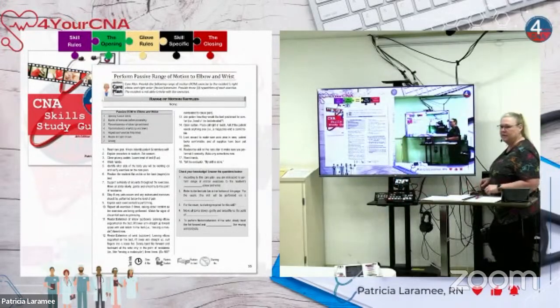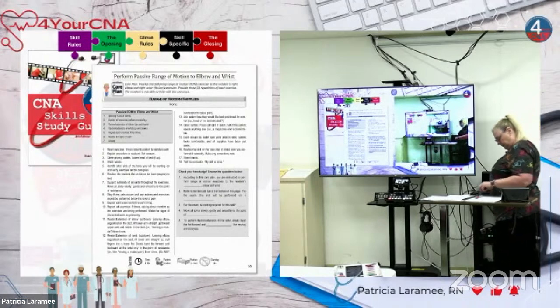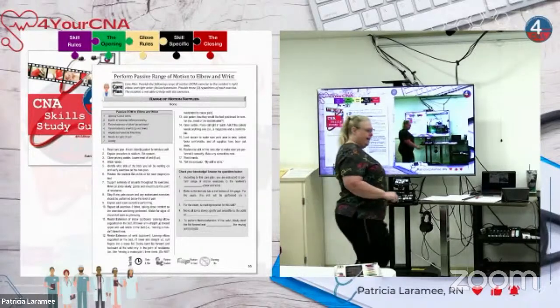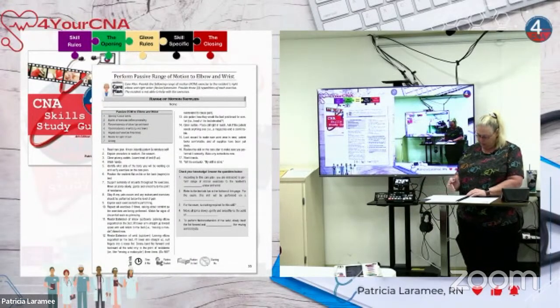All right, any questions on range of motion? Elbow and wrist. Any questions? Got a comment over here, guys. Let me just take a look. Anna, I will answer that question at the end of class today. So stick around till the end and I'll give you your answer. All right.